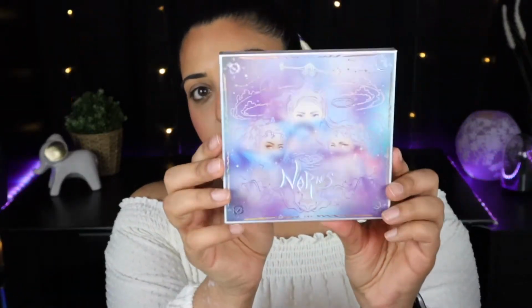The next is the Norn's eyeshadow palette. So this is the 16 shade one. I just took it out of the sleeve, but the sleeve has a little bit more texture to it than this card did. It has texture too, but this is kind of leathery feeling, if that makes sense.